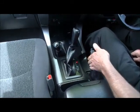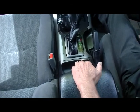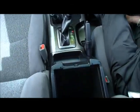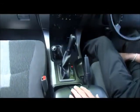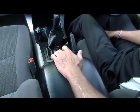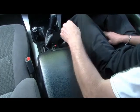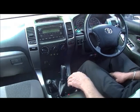Handbrake is standard to our right hand side of the T-bar, and then we do have our console here, quite a large console, a lot of storage in there. Also, another important feature to note, you can actually just pull this lever here, and you notice the lid slides forward, just for comfort on those long trips. And obviously, as we know from earlier, you can do a very long trip in this car.